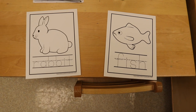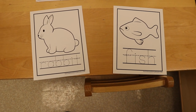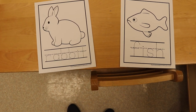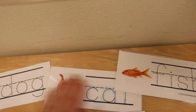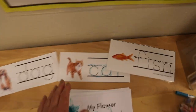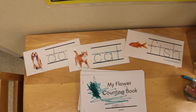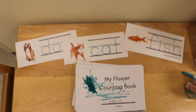And another part of this packet, these sheets that the children have been having fun using markers with. And if they're ready, they can also try tracing the letters. And then this is from our word pack. And I just picked out a few from the word pack that have some pet names and pictures, dog, cat, and fish. And we have our wipe off markers that we use with those.